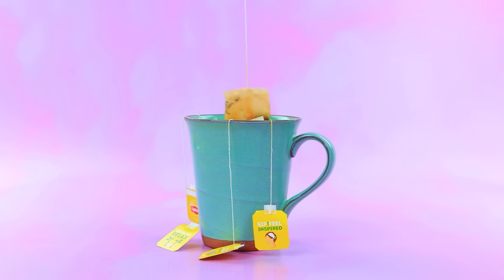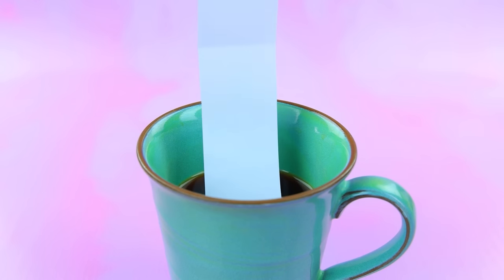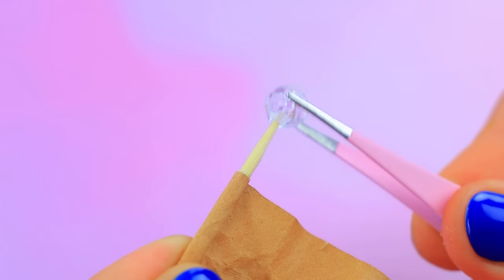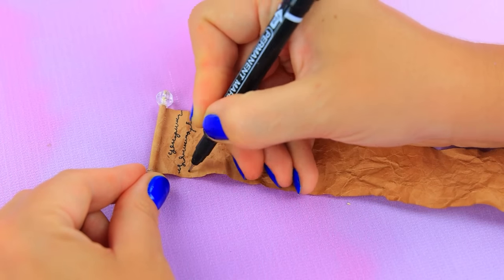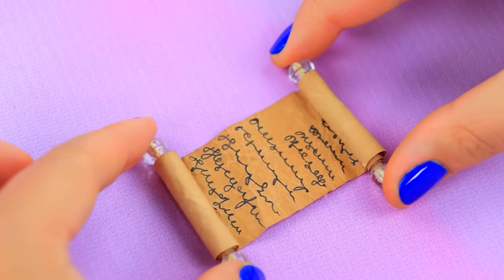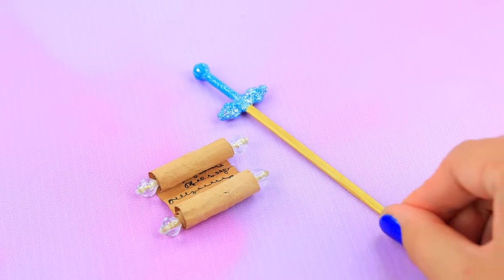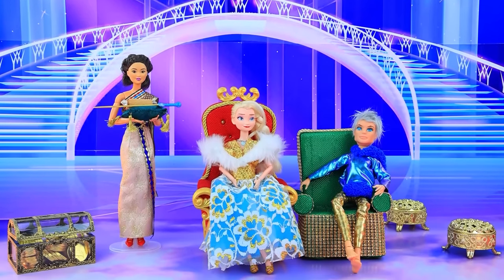Let's make some tea. Dip strips of paper. They turn darker. There are crystals on the sides. Write a knighting speech. Make a sword with a graceful handle. Who is to receive an honorary title? Elsa and Jack are waiting for guests.